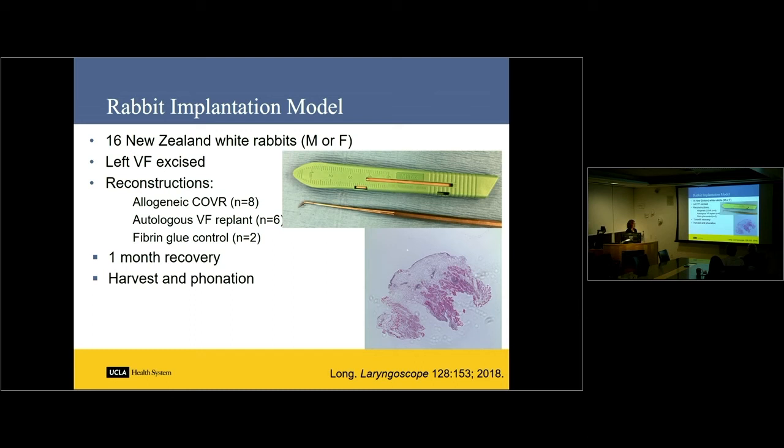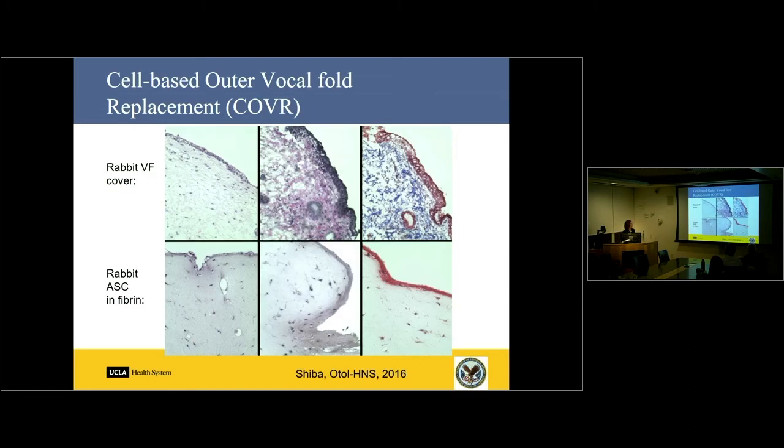So we looked at this, where if you remove the vocal cord and then put it back down, suture it in, it's got everything in there, right? It's got the perfect extracellular matrix. What happens in that situation? We can't make anything better than that. So what happens? And then scarred control. Let these go for a month and see what happens.